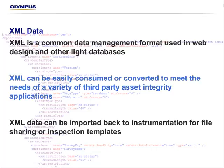So XML in particular I find to be a very powerful tool that's being used more commonly in flaw detectors and thickness gauges in the modern instrumentation market.